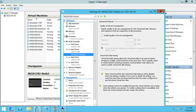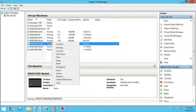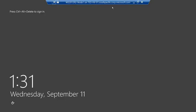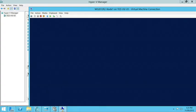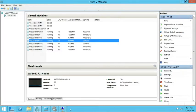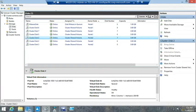So how is it presented to that one? I'm going to connect up to one of my nodes. Actually, let me switch over to my admin box, because that's the one I want to be on. So how is this presented to the operating system?